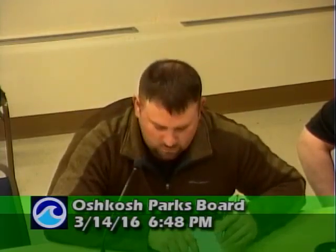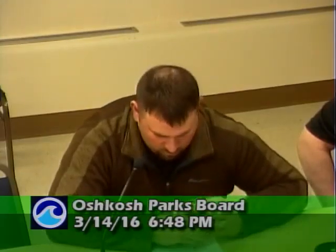The final project getting in before spring, when we start opening up restrooms and all those facilities, is the inclusive playground fence that we're working on getting completed with that group.